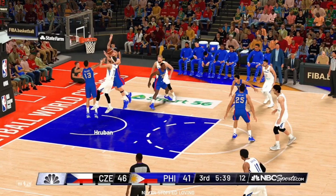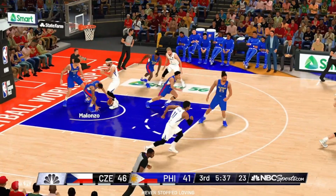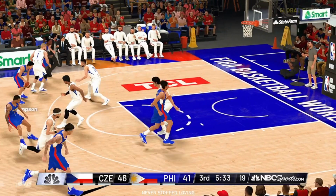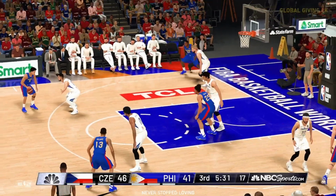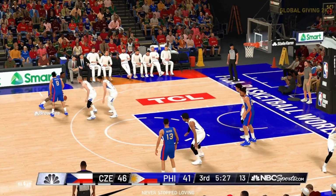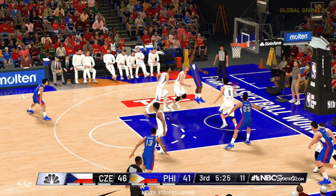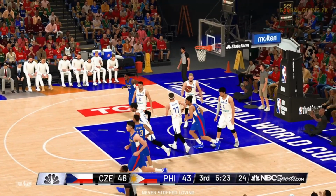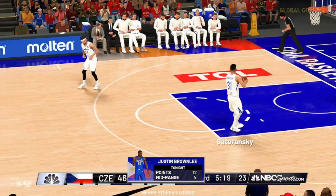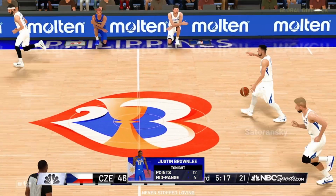Tries again. Oh, nice fake, but the layup's off the mark. And he just hasn't been able to get it going this period. And you've seen they've made numerous attempts to try to get him going. Shows how valuable he is to this offense. Into the lane. Softly drops in the floater. He's got 12. That's nice work stopping short of the rim. Just laying it over the top.